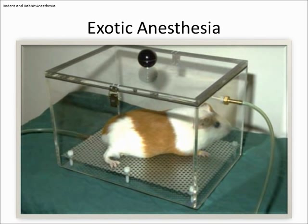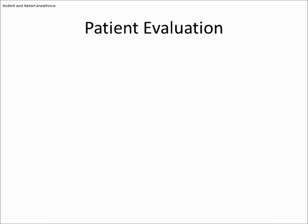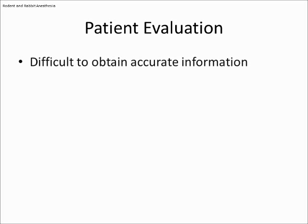Endotracheal intubation, very, very difficult. I'll show you a technique for nasotracheal intubation. Nothing we'll ever do in this class, but these are pretty hard to get down here. Blood work is darn near impossible in anything outside of rabbits.